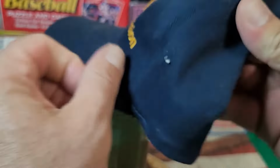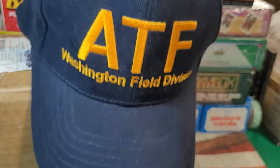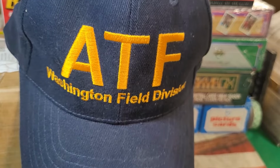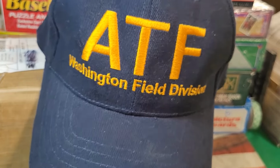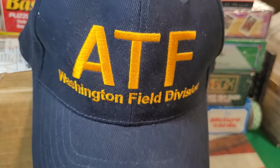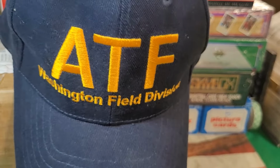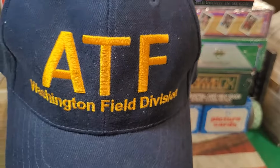Looks like it got some dust here in the garage. There's been a lot of activity in here over the last couple days. We had a real big birthday party in my front yard, complete with a water park and all sorts of things. Anyway, family goes all out for the little ones. That's definite. And this is a four-year-old birthday party. Anyway, back to the ATF hat.